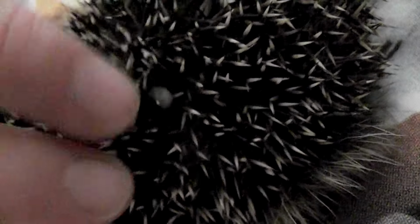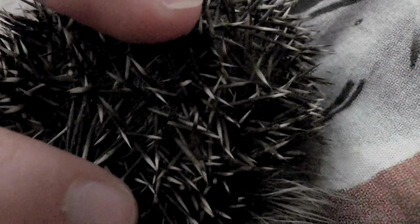And now we can actually spread the quills to see what's between them. So it's a good thing to have a hedgehog relaxed just to check what is growing between his quills. You can also see his little hair here. So cute. I have all my other hedgehogs here. And here you have the real one. This is just a pretty view. And I saw his tongue.